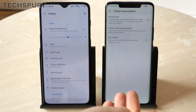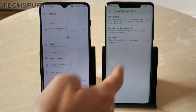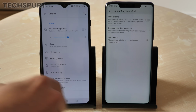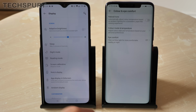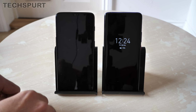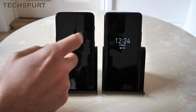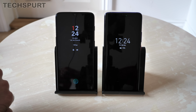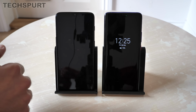Both phones can also automatically adjust the colour temperature based on the ambient environment. It's natural tone here on the Huawei Mate 20 Pro, and you've got the reader mode here on the OnePlus 6T. And of course the usual night modes and other shenanigans as well. And you also get a bit of ambient display action as well. On the Huawei Mate 20 Pro you can have it on there full time, whereas in the case of the OnePlus you can have it so it wakes up when you tap the screen or when you raise it, but you can't have it on there full time.